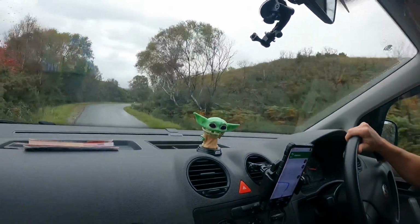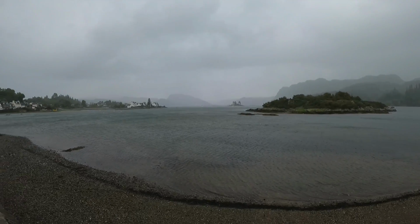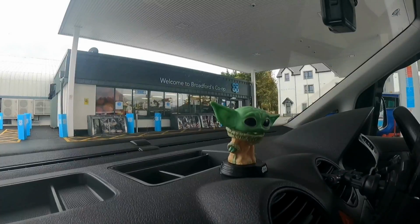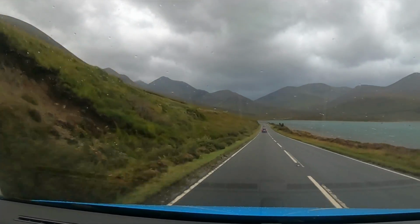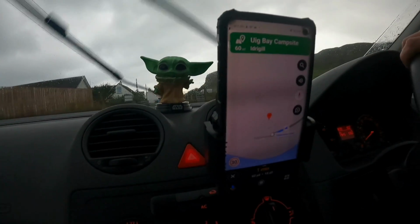Back on the road again, and we made a slight detour to a little fishing village called Plockton. The weather was a bit rubbish, so we didn't get out to have a wander on this occasion. But after poor Claudia was battered some more by these horrendous conditions, we've made it to the Isle of Skye. Yay! The sun's come out again. Claudia wasn't the only one who was feeling a bit delicate by the end of today. Driving into the sunset after another 250 miles, our destination is on the right.